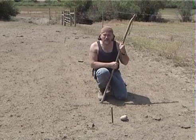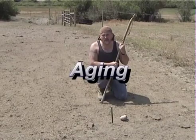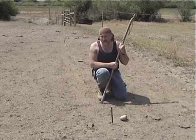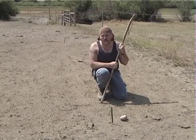Now that we've looked at the tracking pit, we want to do something else with it. We want to start working with aging, get some sense for how fast tracks age. What we're going to do is leave this pit alone and let it deteriorate overnight. When we come back in the morning, we're going to take a look at the tracks that we laid down today and see if anything has happened, if any animals walked through, and so on and so forth.